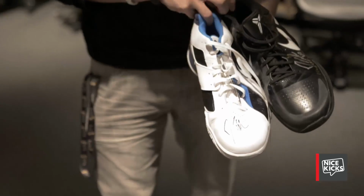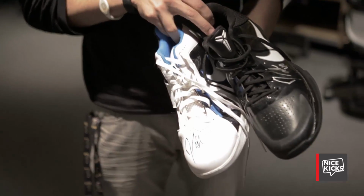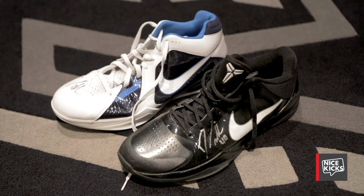Now, both of these shoes are from Jason Williams, White Chocolate. He was one of my favorite players growing up. I really wanted to get one of his PEs, and it's not so much a custom for him, but these are the game shoes that he did wear when he was with Orlando and Memphis.